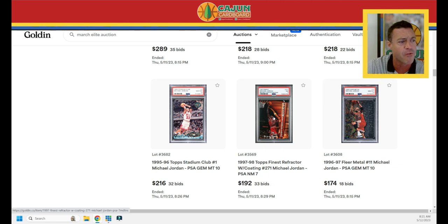Right next to it, we've got a refractor with coating, although I can't really see it. There's the coating, the words running up and down along Jordan's extended right arm where he's trying to finish. This is a 97 Finest refractor, card number 271. Showstoppers is what some of us call it, affectionately. With the coating, it is a refractor. It is a PSA 7, under $200.